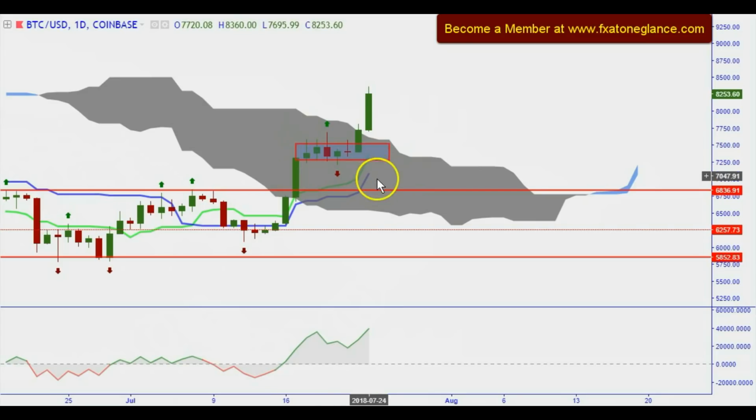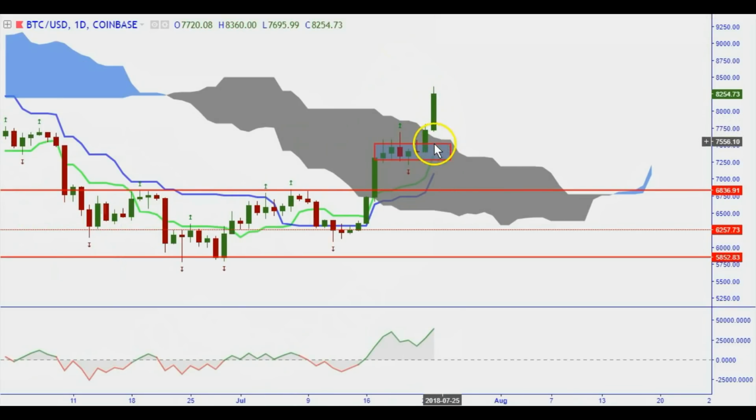So what we really did, we boxed this in. We kind of expected with this rejection here to see the market drop a little bit to the downside, then correct itself and continue higher. But at either rate, I told traders to just really look out for one thing, because either you're going to get the pullback or you're going to get the Kumo breakout here. Well, in this case, we got the Kumo breakout.